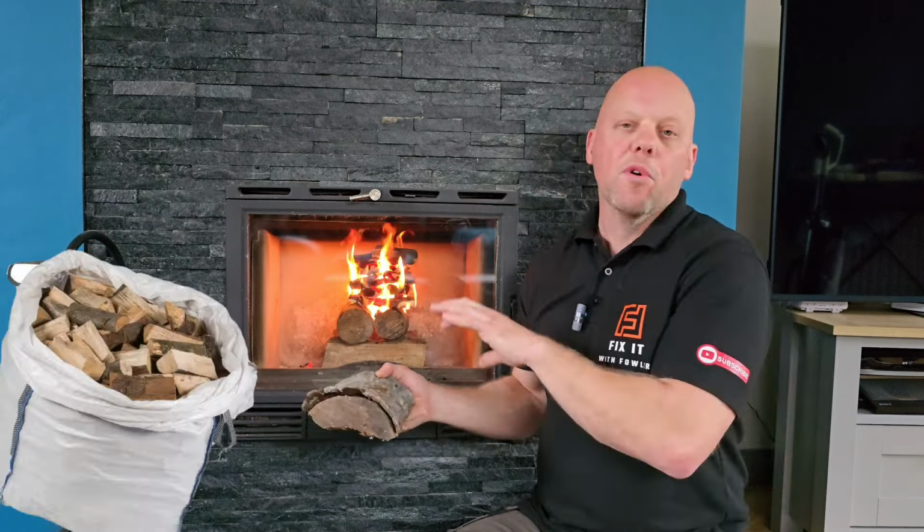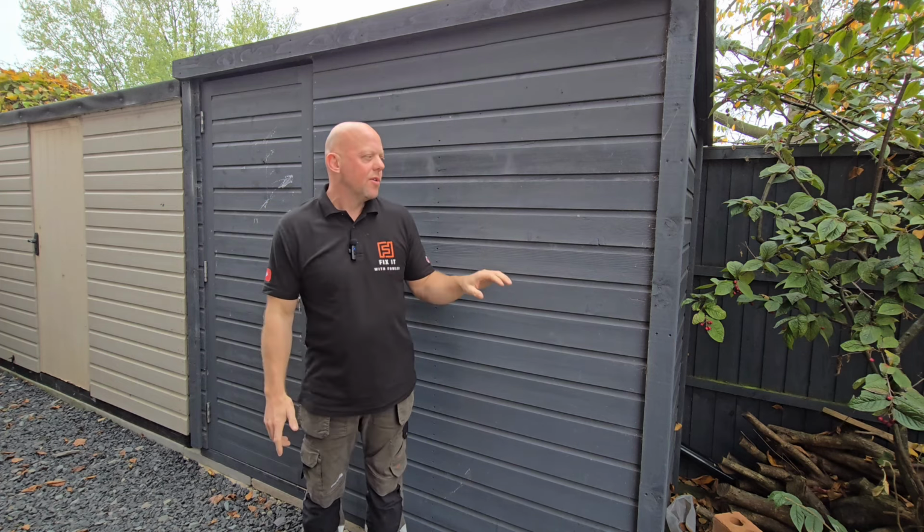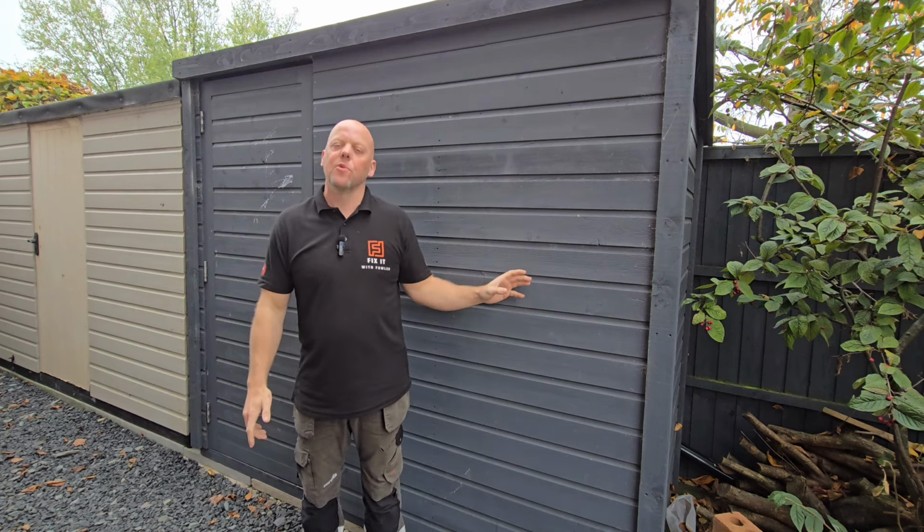Now these logs cost me about £70 a tonne from a local tree surgeon. But what does that look like? So this is my wood store, and as you can see, it's a fair size, over 2 meters in length, 2 meters in height, and it's normally full to the brim, and that holds around 4 tons of logs. And through the winter, we may be lucky enough to have a few left over.